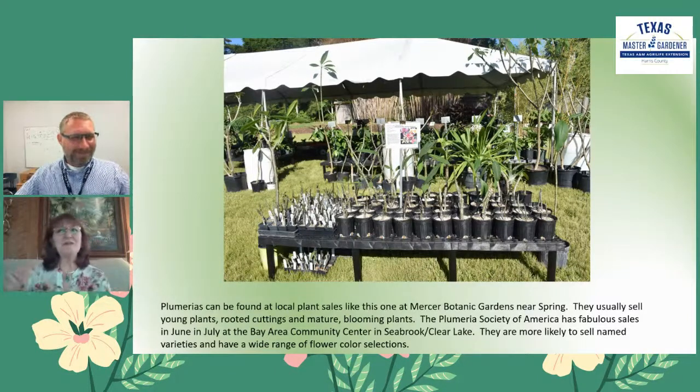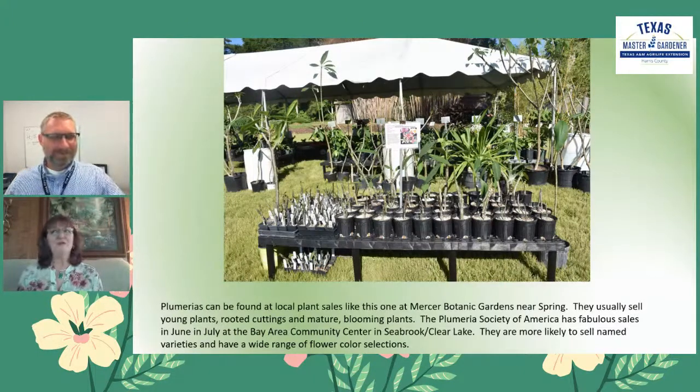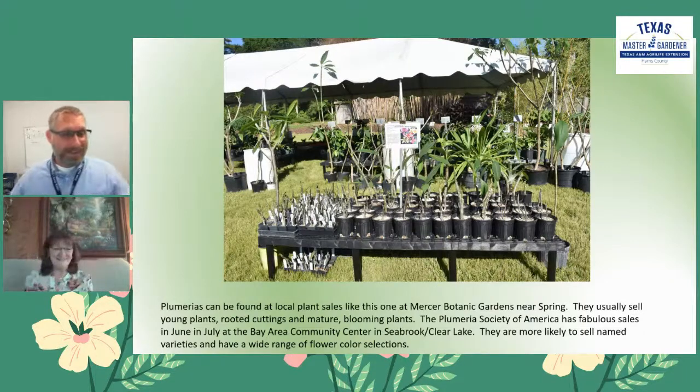In fact, if you go to the Plumeria Society of America, they actually have a form that you fill out. But unfortunately, you may have a yellow center pink flower, but somebody else has had the same thing and named it first. So it depends if it's very similar to something else that's been named. Well, I didn't even know you got to name the plant, so that sounds wonderful. Oh, yes! That's very neat.